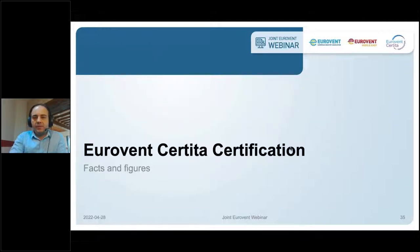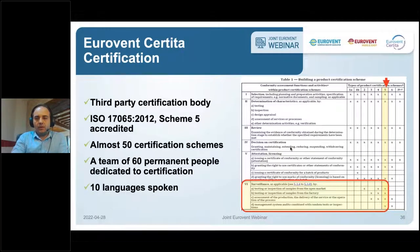First, regarding Eurovent Certita Certification, I will quickly explain some key facts. ECC is a third-party certification body. We are an independent body focused only on certification of products. We are accredited according to ISO 17065, and we are applying Scheme 5, which is the highest level defined in the ISO standard. We manage almost 50 certification programs, and we have a team of 60 permanent people dedicated to certification, and we speak about 10 languages in our team.